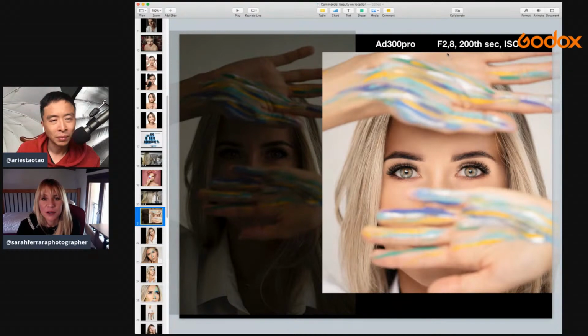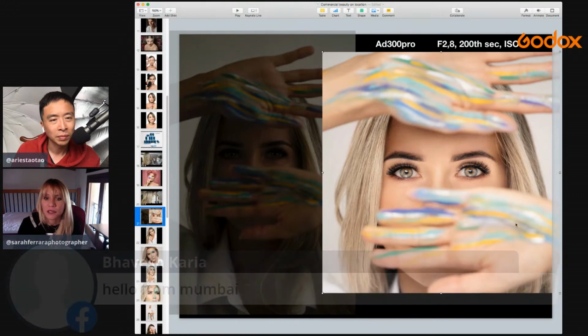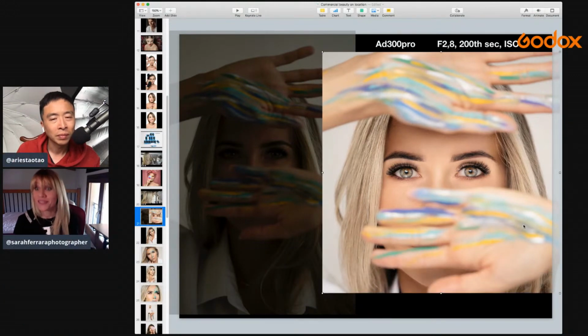So the AD300Pro, f2.8, 200th of a second, ISO, I'm sure it was 100. This is just a test shot that I took. On the left, you can see the test shot without the light, so you can see there's just a tiny little bit of ambient. But it just shows how with the 300 watt second light, that's a lot of light. I think people don't realize just how much light it is. They think they need something super powerful, whereas depending on the settings you're using, you don't always.